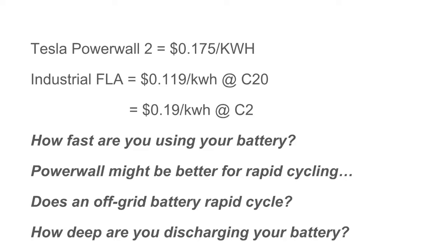If I'm at a C10 or a C20 discharge rate, lead acid is more cost effective than lithium ion, dollar for dollar. And actually, that means that if I have a grid-tied battery where I'm just trying to store 4 or 5 hours worth of solar and then immediately dump it back into my home on a daily basis, I'm not dumb to consider lithium ion, when the differential can justify it.